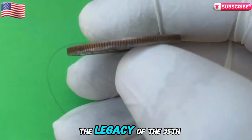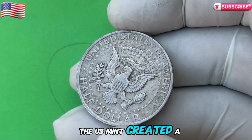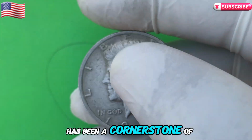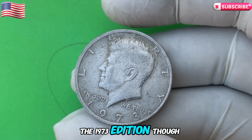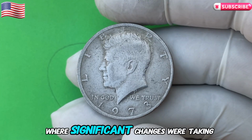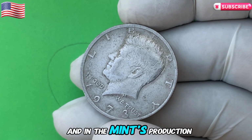To honor the legacy of the 35th President of the United States, the U.S. Mint created a coin that would forever bear his likeness. Since then, the Kennedy half-dollar has been a cornerstone of American currency. The 1973 edition, though, is particularly interesting because it falls into an important period in the history of U.S. coinage, where significant changes were taking place both in the composition of the coins and in the mint's production techniques.